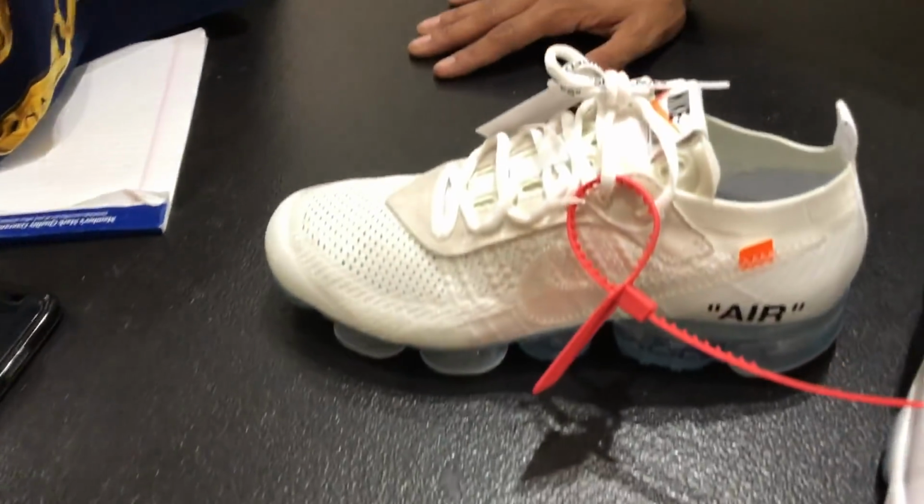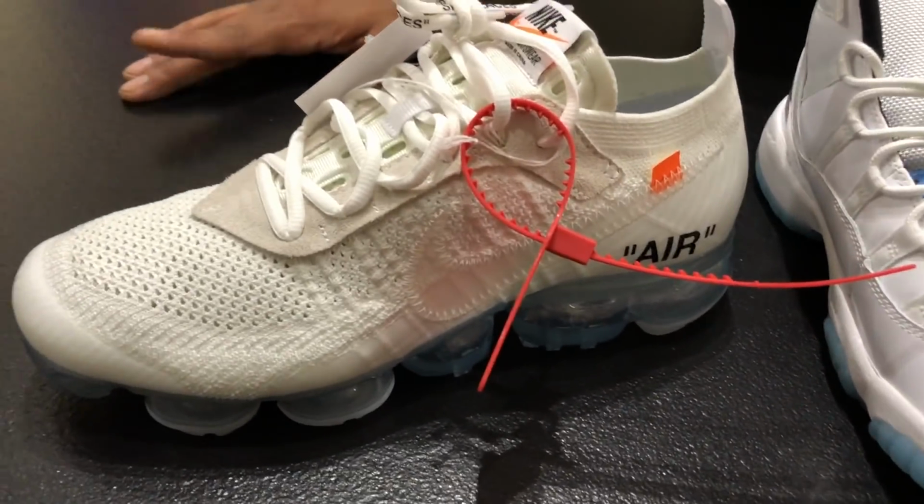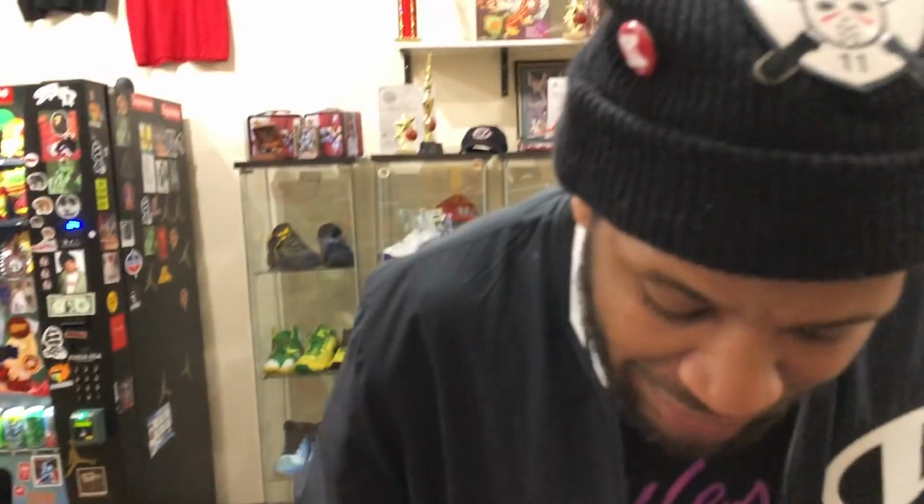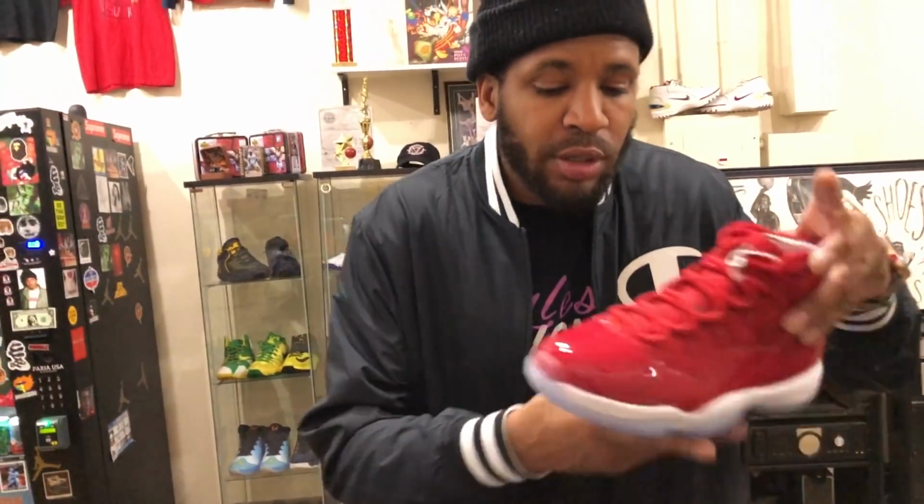We added 20 bucks. No, we didn't add 20 bucks because it was 750. So we did it even for him. He took the Vapormax 9.5 black. We took in all four of these DS. They are all four in store now.